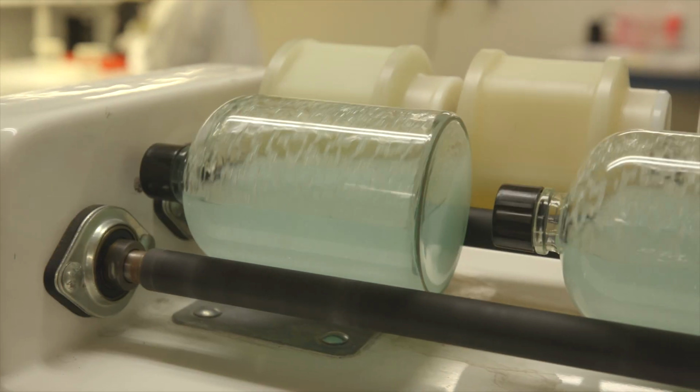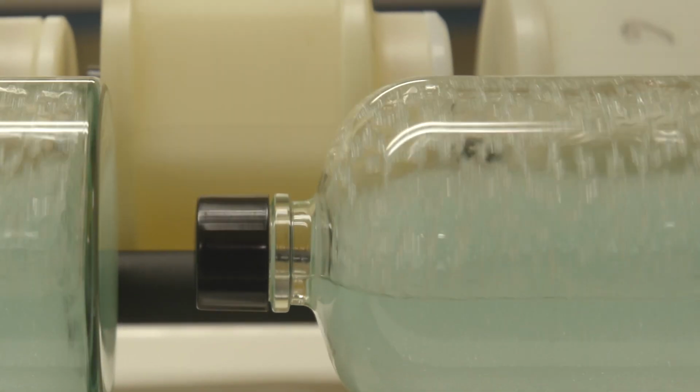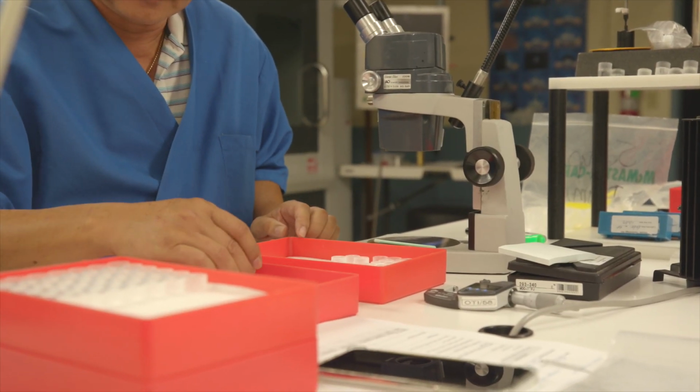Save time and money by automating your paint or chemical mixing, deburring, cleaning, and polishing tasks with Rotary Tumblers from C&M Topline. Here at Ocular Technology, we make intraocular lenses and R&D products.